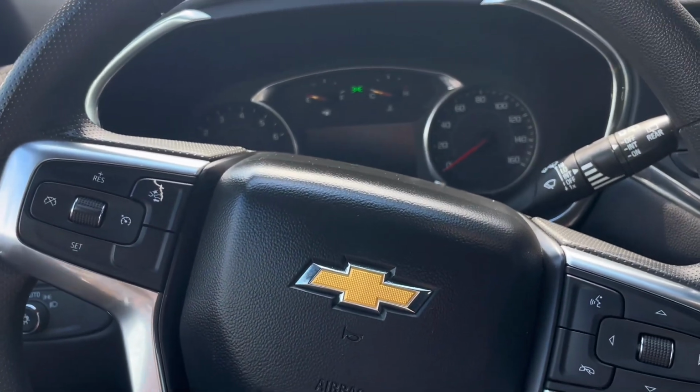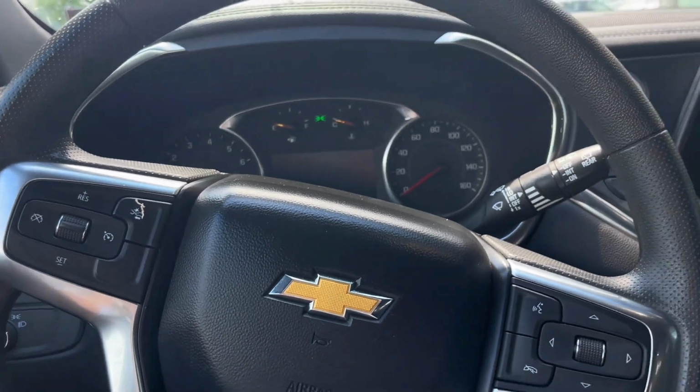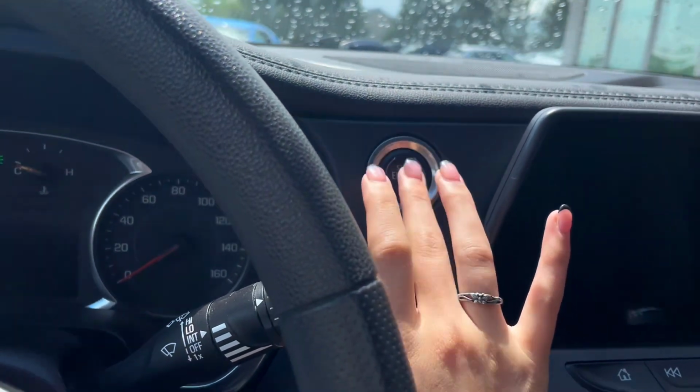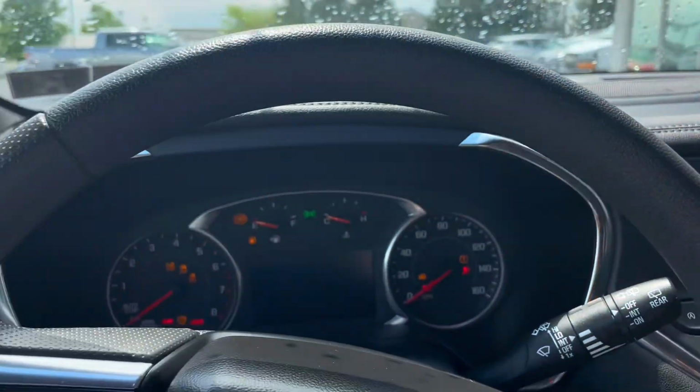Hey guys, now that we're inside of this Blazer, let's go ahead and start it up. Your engine start stop location is right here. Go ahead and press it in. Starts right up.